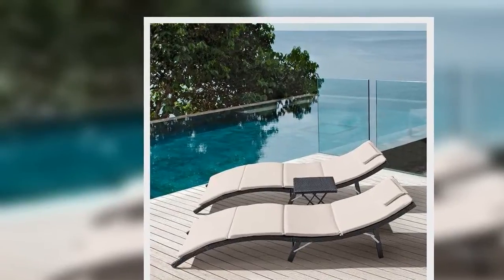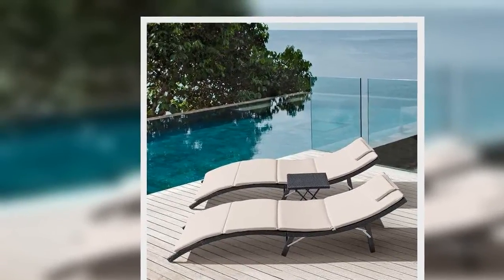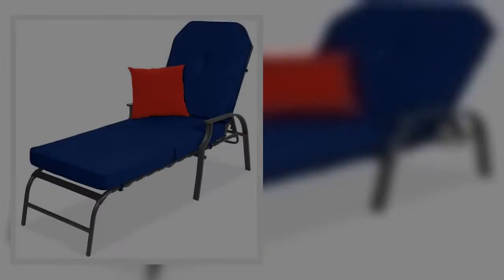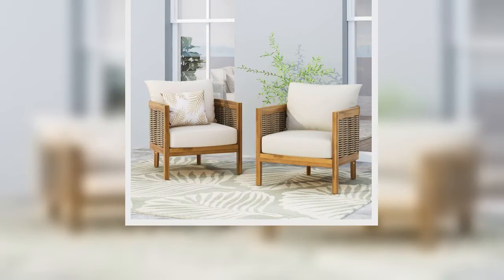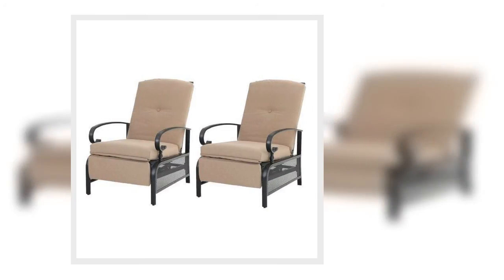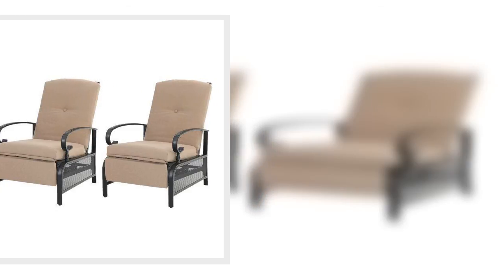This no frills, zero gravity style chaise. If you're in search of a lounge chair that is suitable for any environment, check out the chaise lounge chair, which features weatherproof material, a side pocket, a pillow, and construction that makes it both foldable and easily storable. It also comes in three different colors. $79.99 at Walmart.